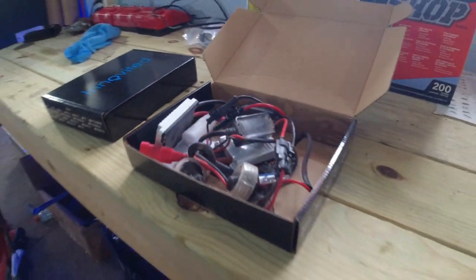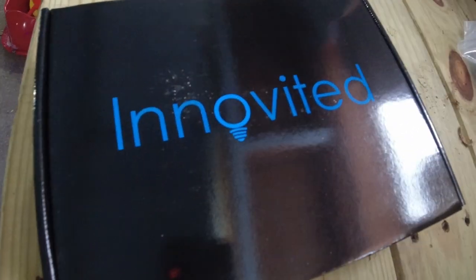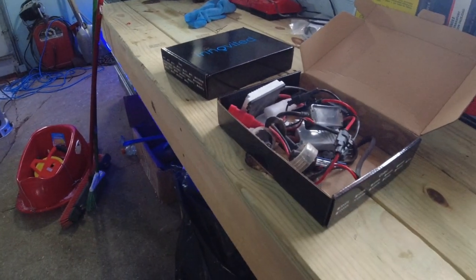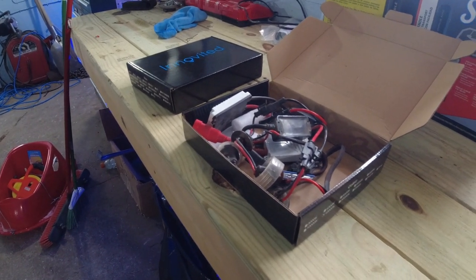And your visibility for your money is a whole lot more. So these are the sets I went through, but you just go on Amazon and type in your vehicle and then HID kits, and they're pretty dang reasonable.